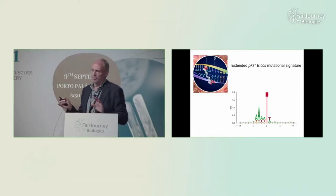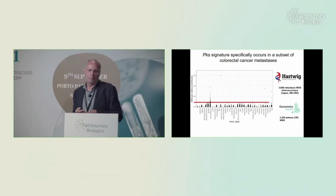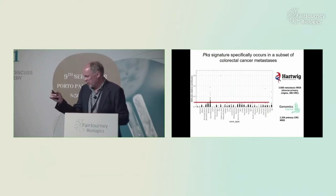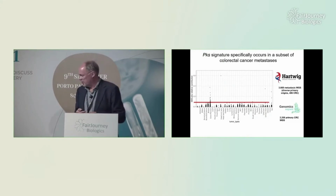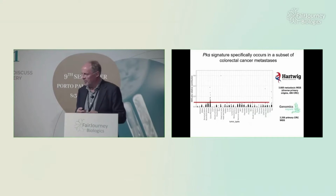Of course, this was very artificial, but then we could ask, do we see this back in large cohorts of cancer patients? First, we worked with the Hartwig cohort, where they have sequenced almost 4,000 metastases of a large variety of different cancers. And you see the dots that go up on the left of this graph are the colon cancers. So about 10%, we now know about 15% of colon cancers show this particular type of mutation.